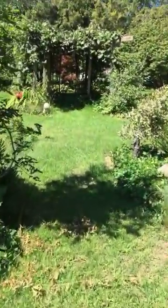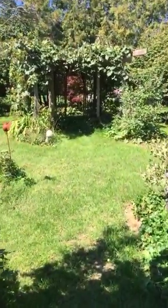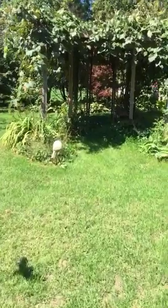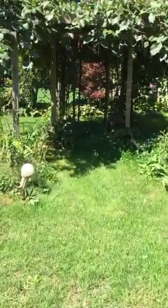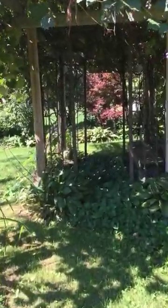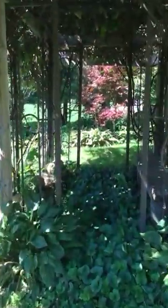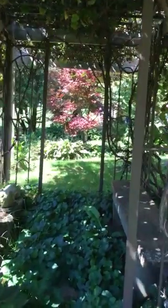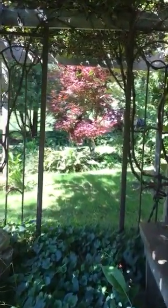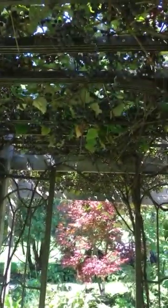And then through here you can see my original grape arbor. It's massive and it is loaded with grapes. I didn't prune it this spring. Didn't really have time. And so the grapes aren't as big as they can get, but they're still good. Can you see them all?